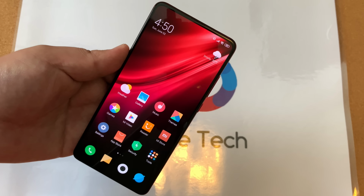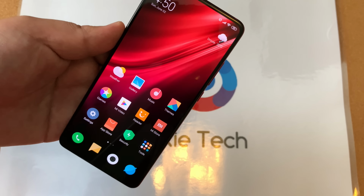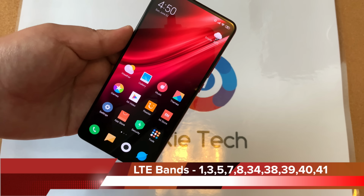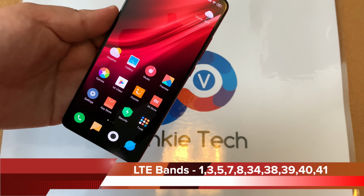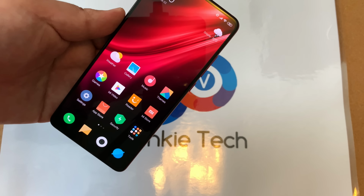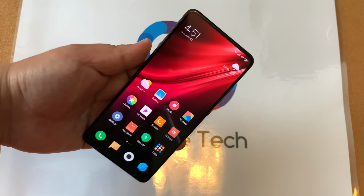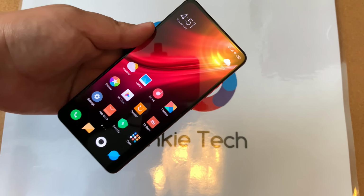Now, in terms of the bands, because Hong Kong generally uses very similar bands to ones in China, or at least the first few. The bands of this phone, I'll just repeat them right now, are bands 1, 3, 5, 7, 8, 34, 38, 39, 40, and 41. That essentially means, because in Hong Kong we use bands 3, 7 quite a bit, I think also band 5, it is completely worthwhile. It's a non-issue to pick this up and use this in Hong Kong. And in fact, I put a SIM card in here, and call quality has been good.